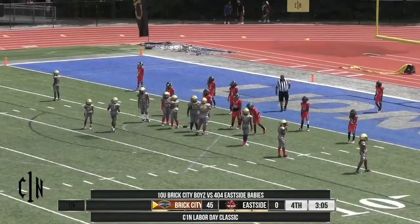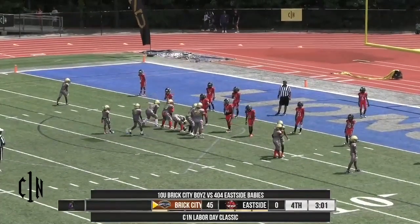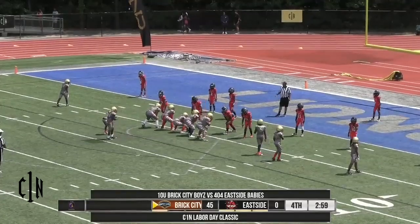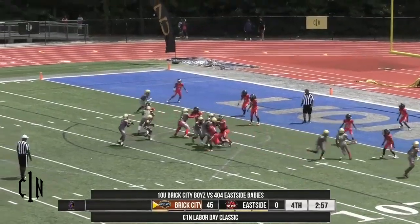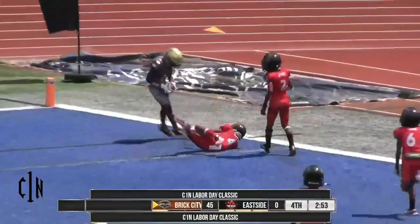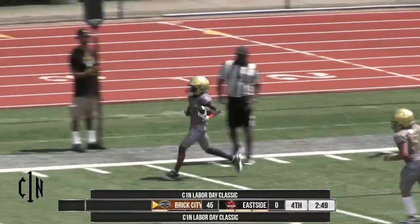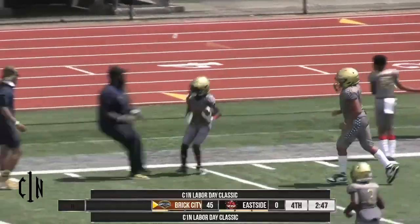This is for the extra point. So they're going to go for the big one. Fade route. And it's caught. Up top. They just keep bringing it.